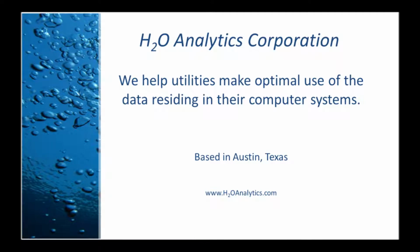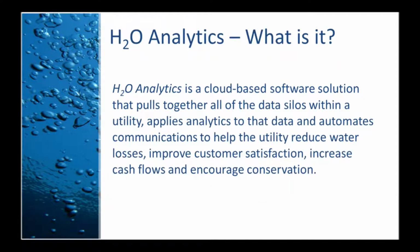We're based in Austin, Texas, and we're dedicated to helping utilities make better use of the data that resides in their computing systems. Our software product is a cloud-based system that pulls together data from a variety of in-house utility systems as well as data from numerous public and commercial external data providers. The system applies analytic processes to that data to help you spot trends, identify anomalies, and visualize large volumes of data quickly and easily. The system's tailored to the specific needs of utilities and has pre-built interfaces into all of the systems and data sources that I'll be discussing here.